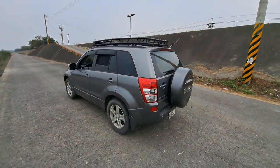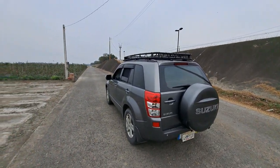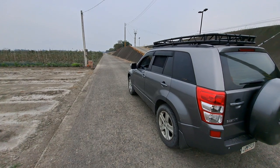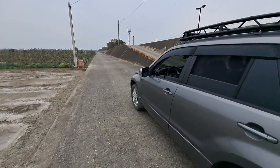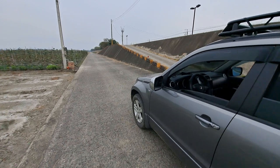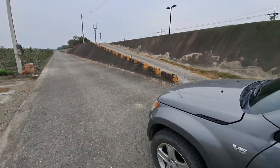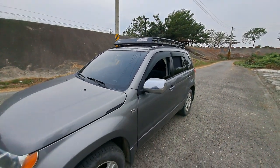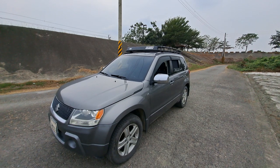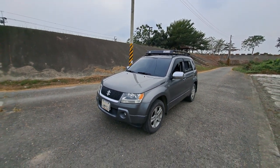The third generation Suzuki Grand Vitara. Suzuki is the pioneer of the small SUV. The very first Suzuki SUV, called the Suzuki Escudo, was presented in 1989. It has a very small, compact car body, but it has a full frame. It has very good ability when off-road.